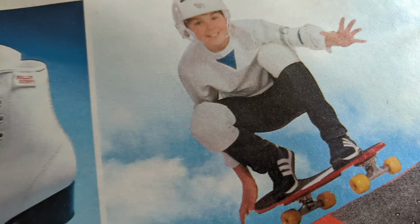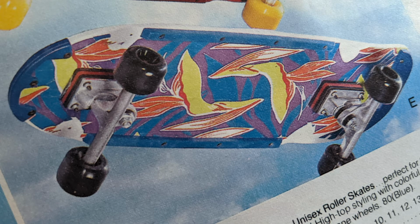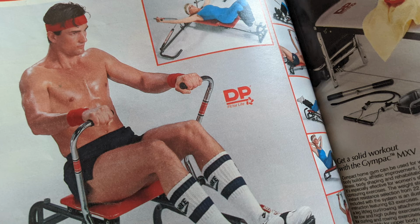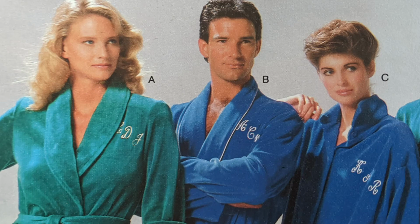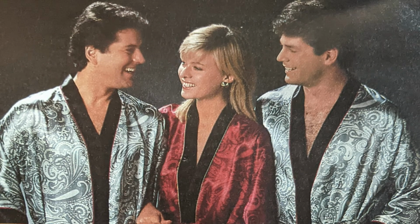Well, look at these 1986 skate decks. There's the Demon and the Imposter. Exercise equipment, you can get as fit as this red headband guy right here. Monogram Bathrobe. I actually asked for that the first year that I was with my wife for Christmas. I want a Monogram Bathrobe. And I have one. I don't know what's going on in this picture, but I feel like it's implying something.